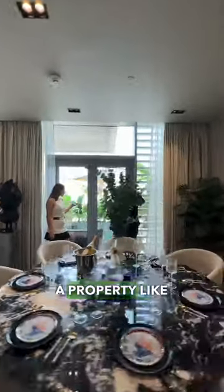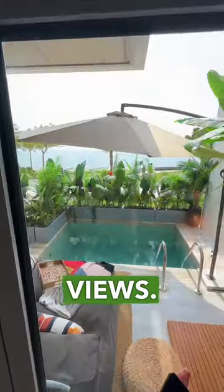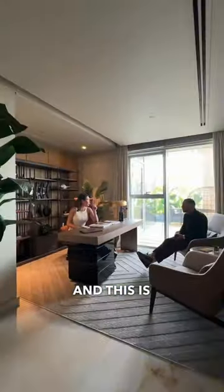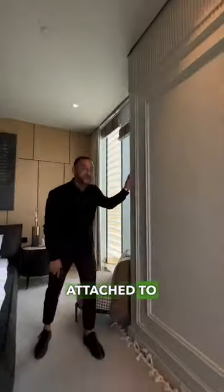And what would a property like this be without a chilled swimming pool on your terrace? Wow, with full sea views. Mm-hmm. And this is one of the offices in this town. One. So how do you like the first bedroom? With a terrace attached to it.